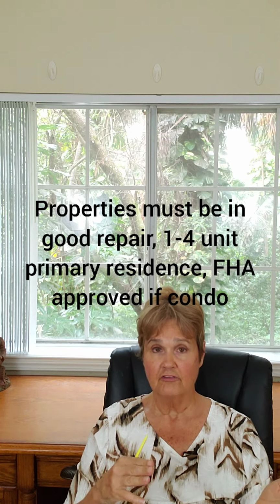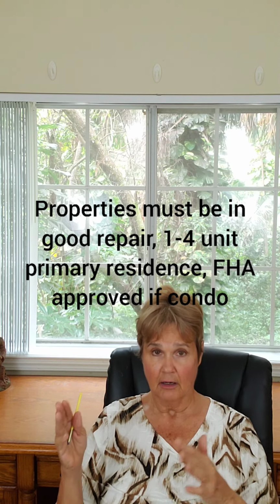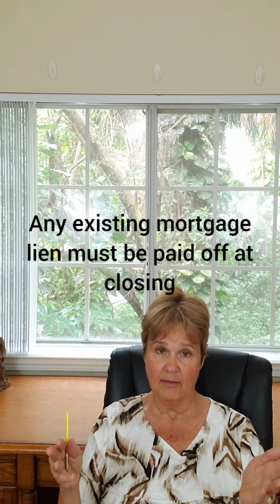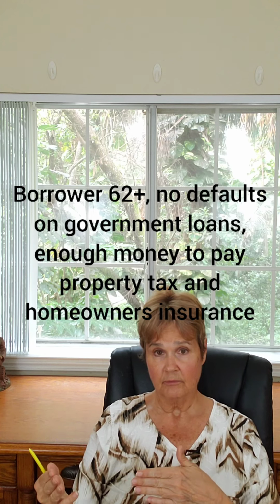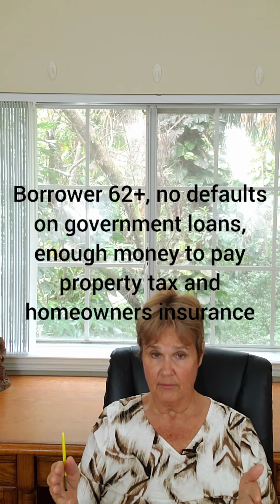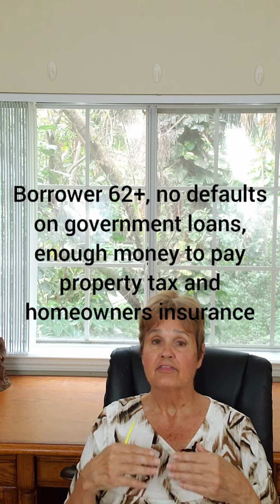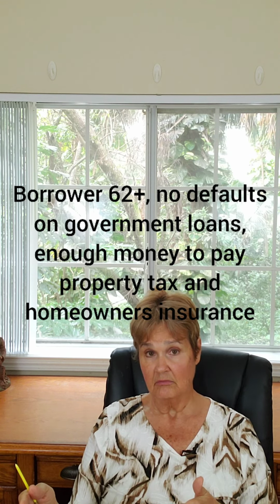So the properties that are eligible are primary residence, 1 to 4 units, in good repair, and if it's a condominium, it has to be an FHA-approved condominium, and we don't have a lot of FHA-approved condo complexes here in South Florida for one reason or another. The borrower must be 62 or older. They have to have sufficient income in order to pay property taxes and hazard insurance. They have to not have a history of defaults on government loans. And that's about it for the borrower.